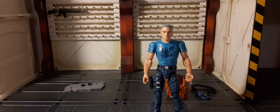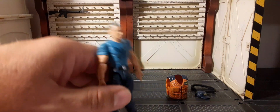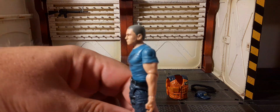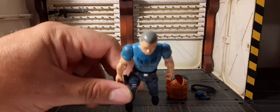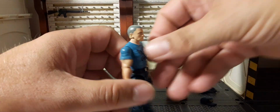Okay, here's an alternate head. So if you actually can see, just by popping out the head, you can literally have a whole other character or troop builder if you like. So awesome. There it is. Oops, just dropped him. So that looks, yeah, the back of it is pretty good.